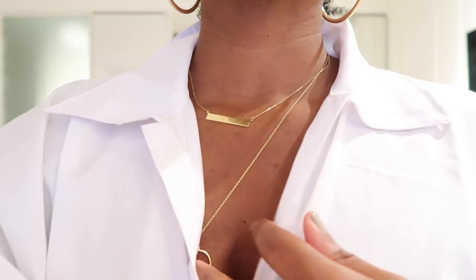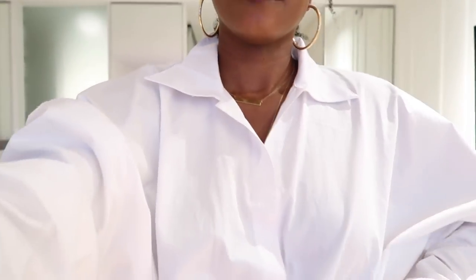Earlier today, I met up with my girl, Real Michelle, and we went to brunch. So I definitely want to show you guys my outfit. The lip is Fenty Unveil. It's a beautiful brown. The earrings are Ana Luisa. The necklaces are from Majuri.